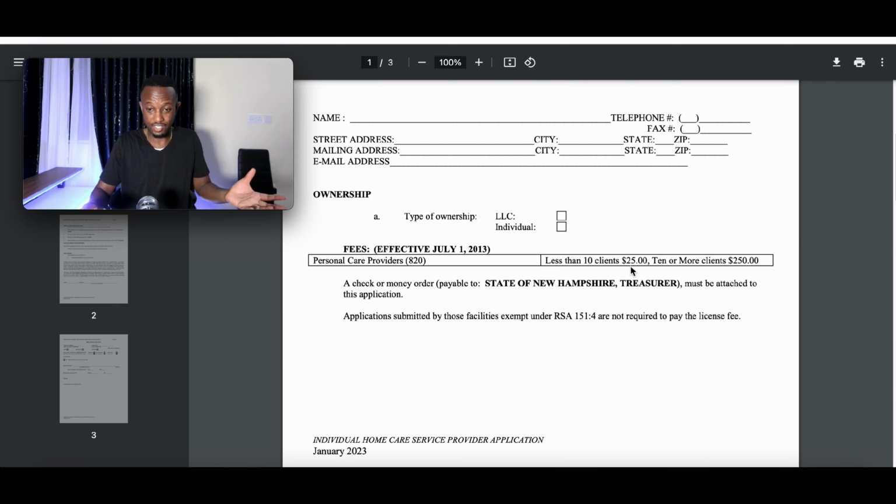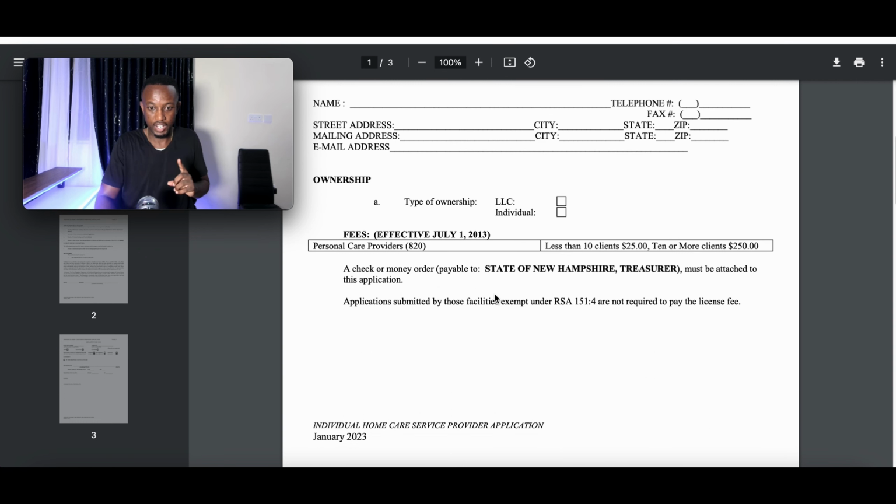If you're a bigger agency, obviously, and you know you have a lot of clients, over 10, so 10 or more clients, then you have to pay a $250 fee. And the way you pay that is through a check or money order payable to the state of New Hampshire Treasury. This must be attached to the application.